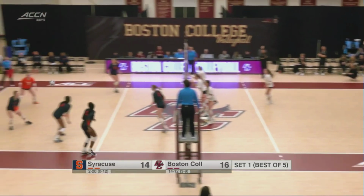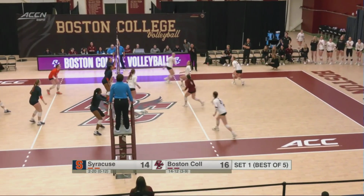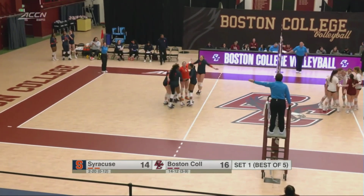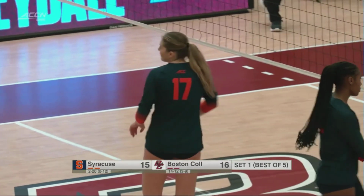Murphy again switches it up to go after Schlichter to the middle. Smith hammered it. Murphy in for the backup set. Pollock rolls it too far. Tried to pick that back corner and maybe tried to be a little too precise with the shot.